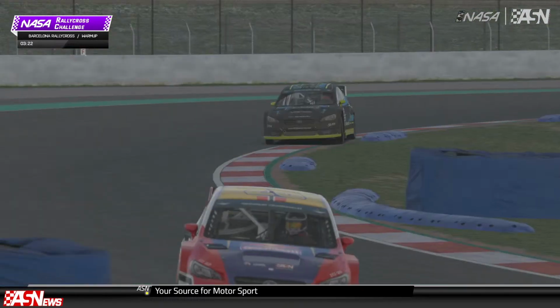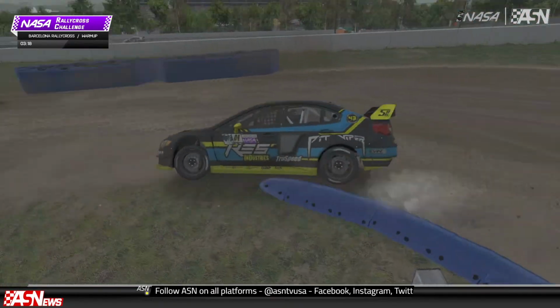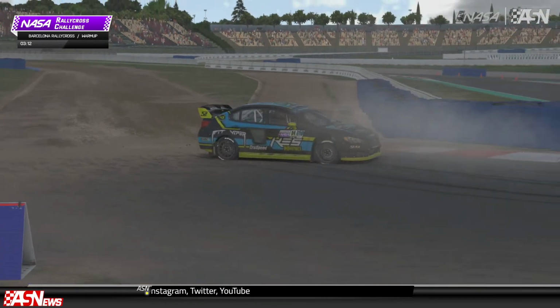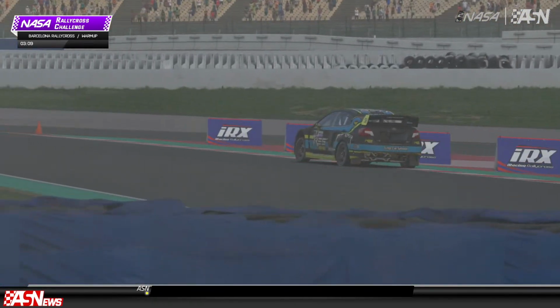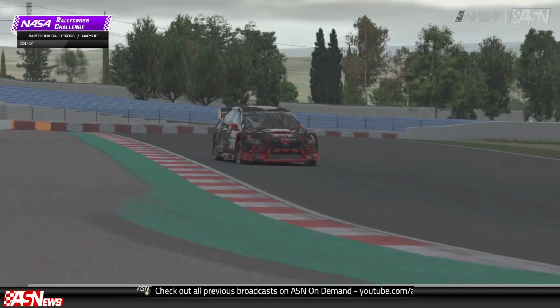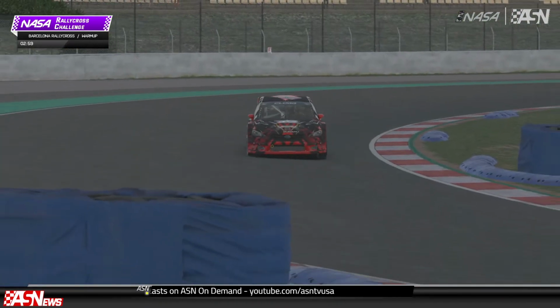It has been since 2021 Daytona, nearly 40 races ago, that he has won, over 30 races, 34 if I got that number correct. So it's been over 3 seasons since the Australian has won in NASA Rallycross. So I like it. I'll try not to be biased because he's my car, but I really like that call.